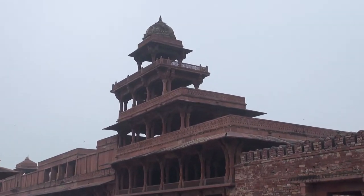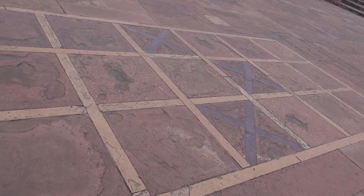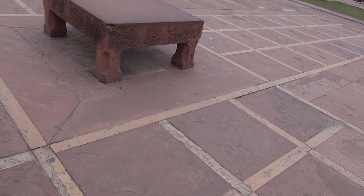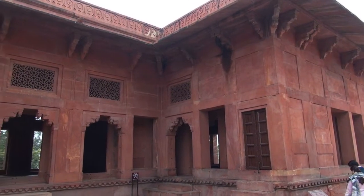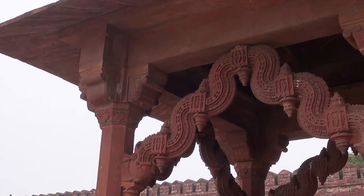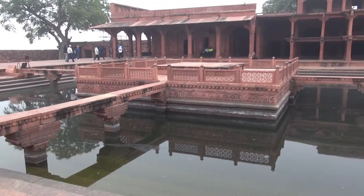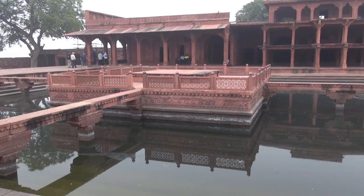Panch Mahal, Chaupar or Chausar. The game is played with 16 pieces, 3 dice and a board in the shape of a cross. Anup Talao is a magnificent, one-of-its-kind water tank, built in front of Akbar's private quarters.